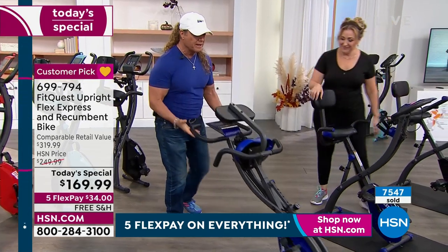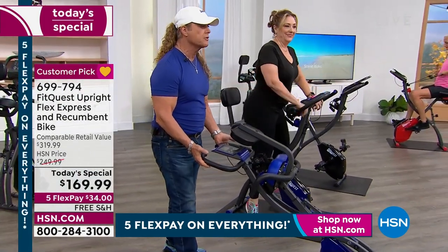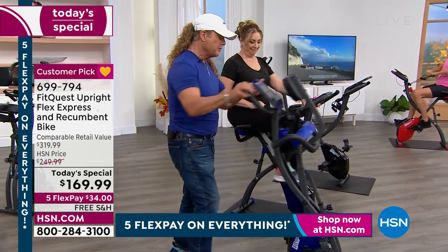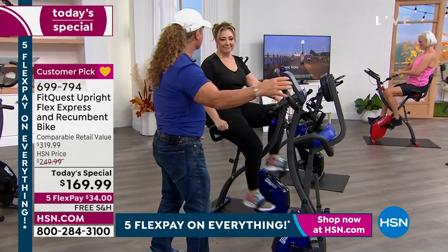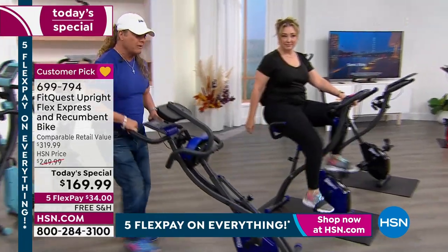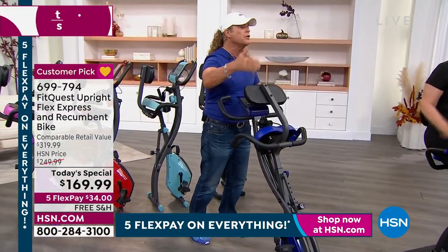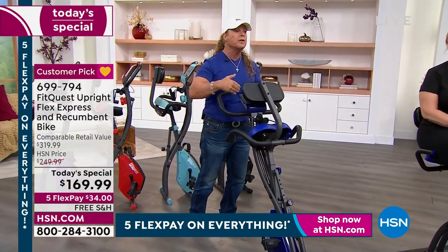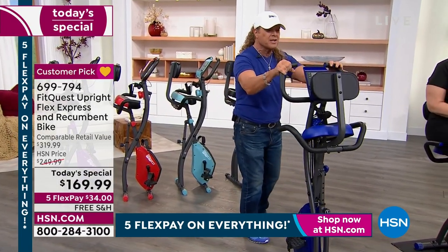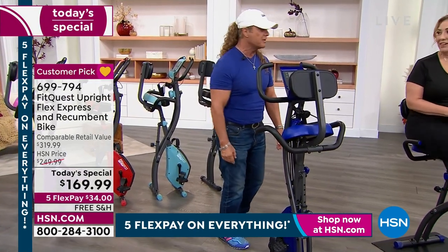But again, this is also another great thing. Think about people that have apartments or condos, or anyone who just doesn't have much space. It stands there. You put it away, and then when you want, you just roll it back out and put it down in any position you want. Your husband might want to do a recumbent. You might want to do a spin bike. It's all in this product, and that's why it's a customer pick big time. That's why we've sold zillions of them.